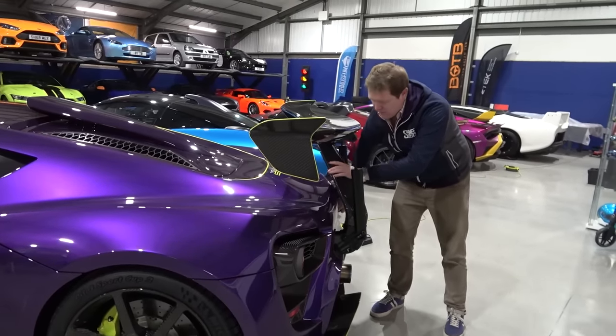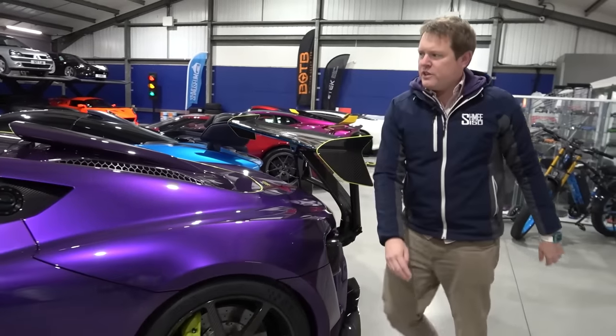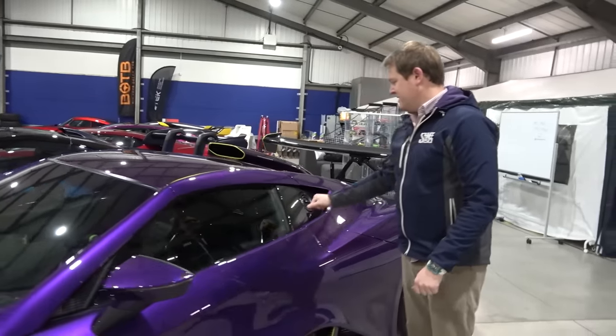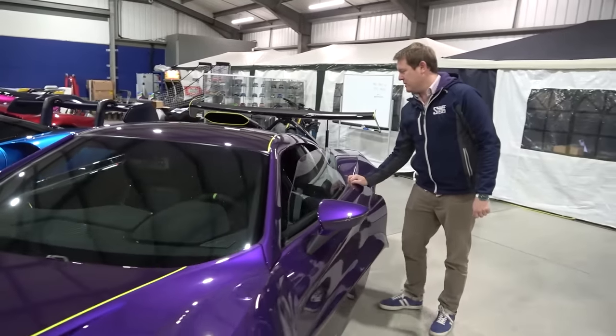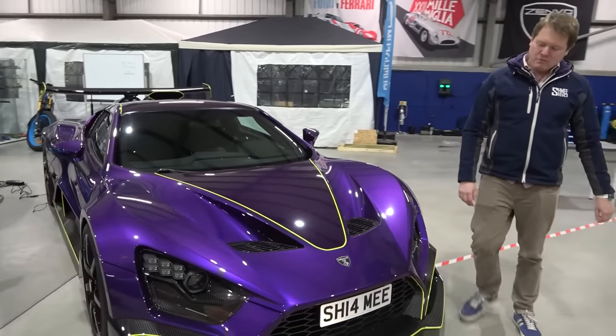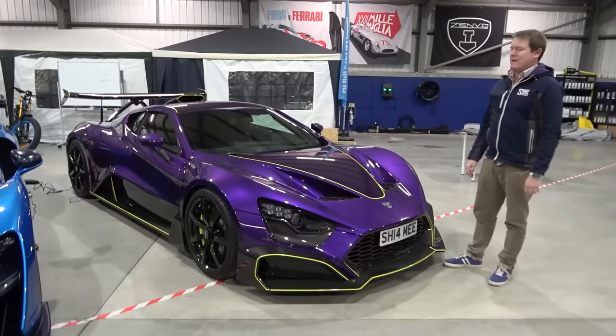Anyway, make sure, there we go, that's clicked in. Make sure it's sealed properly. So this for me has been a completely different world, as I failed to close the door properly. It's mind-boggling. It's almost intimidating.